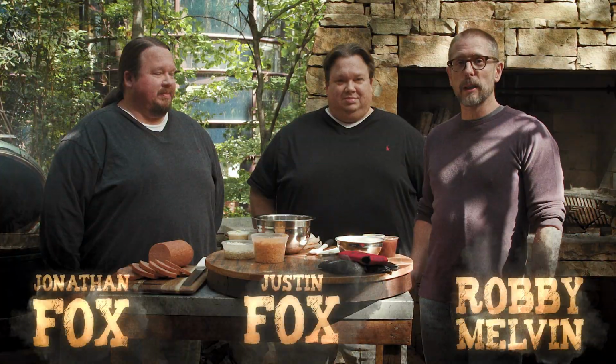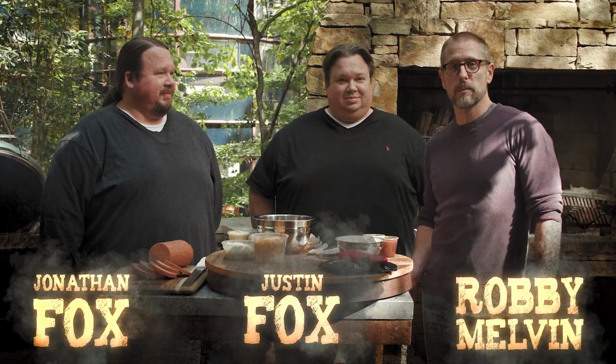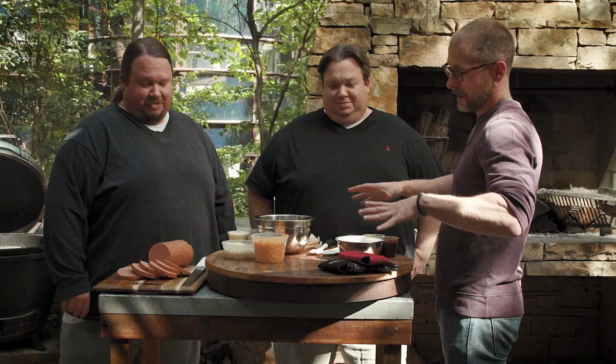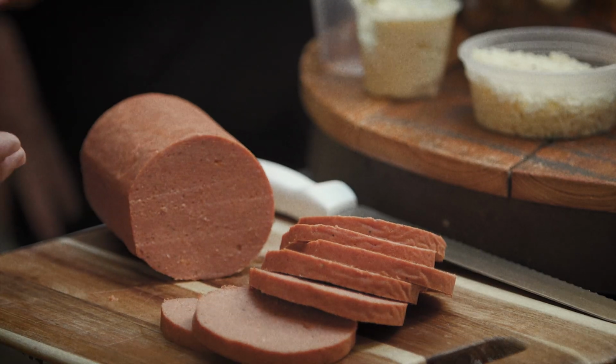Hey guys, welcome to Southern Living Barbecue Pit. I'm here with Jonathan and Justin, the Fox brothers from Fox Brothers Barbecue in Atlanta, Georgia. What I'm really loving is what I'm seeing right here. It doesn't look like a lot of common barbecue things. We brought the bologna. We grew up just like any well-rounded American boy eating bologna. So I was like, why not do bologna?